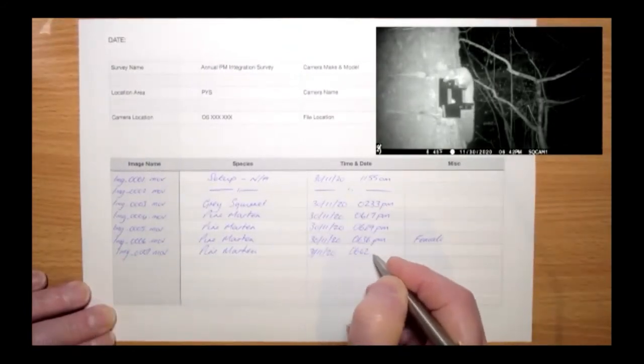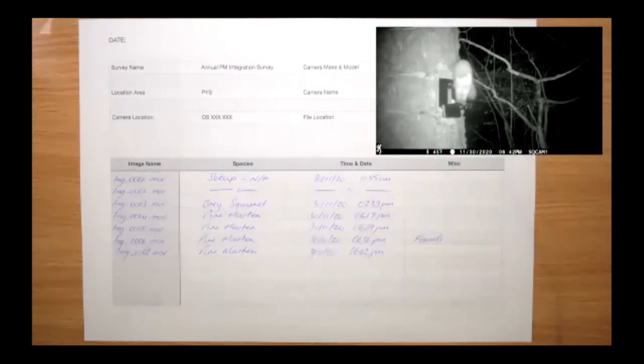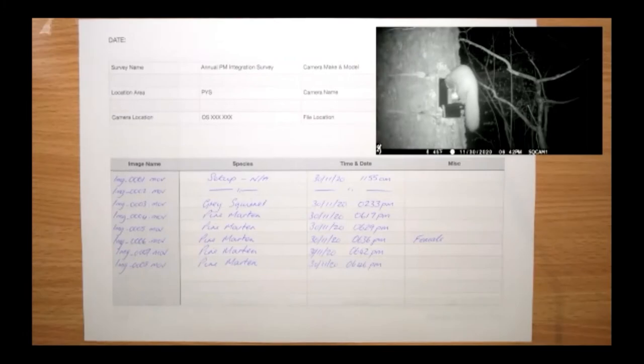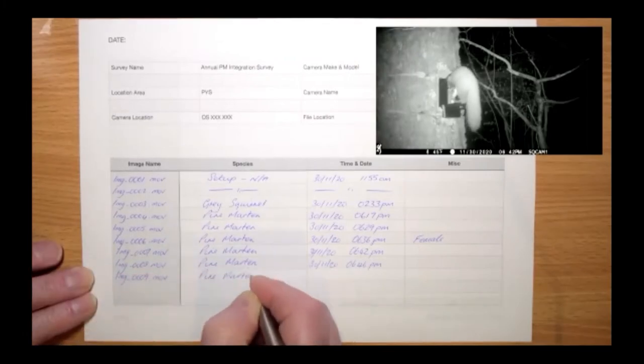And once I've finished going through all of the files and have recorded all of the information, I delete any of the videos that do not contain any animals or videos that might have been created by false triggers.